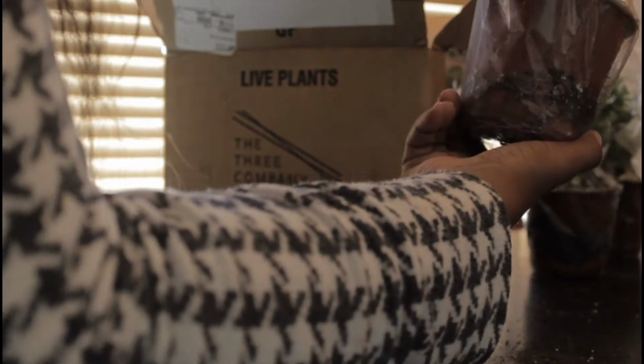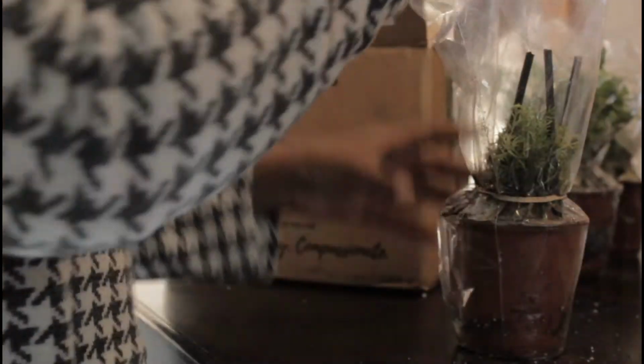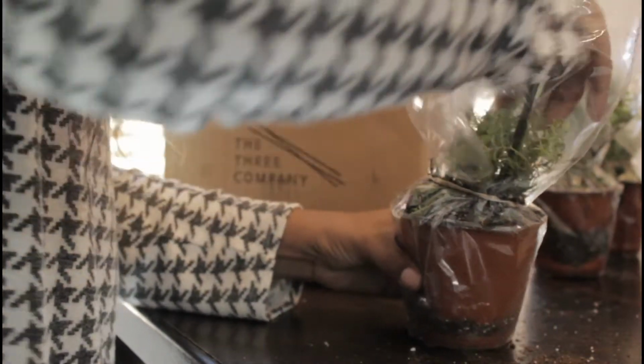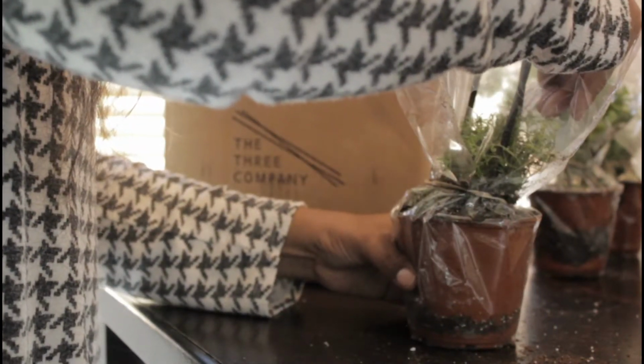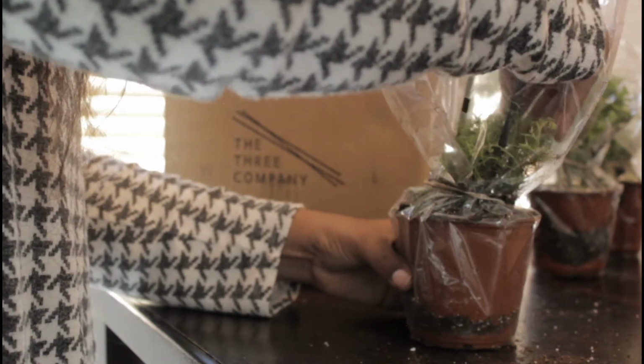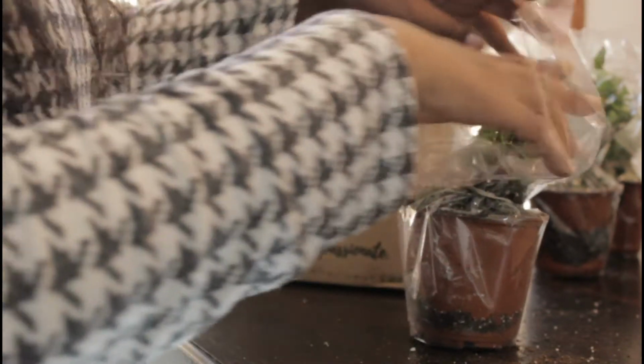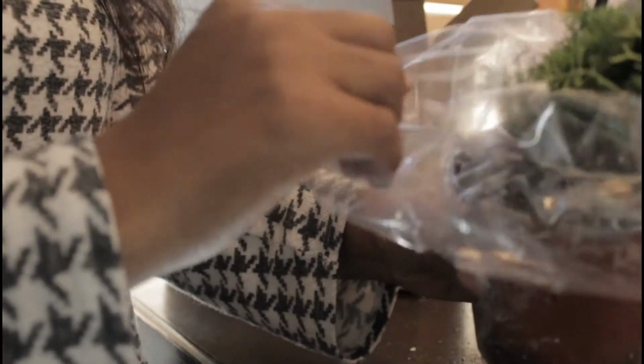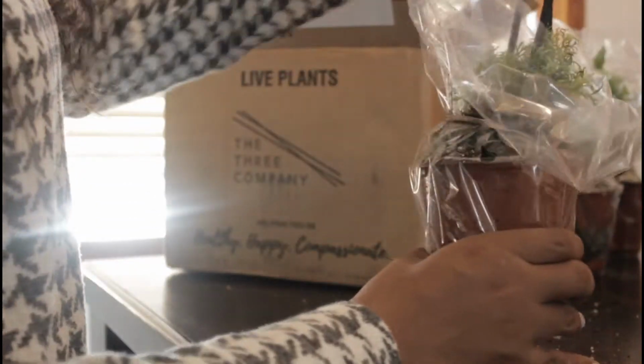Okay, next up we have, I think this is dill. Let's see, I want to be sure. Chamomile. Okay, apparently this is chamomile. I thought this was dill. It does look kind of like dill, but this is chamomile. Which I love, so I'm glad that I have this.